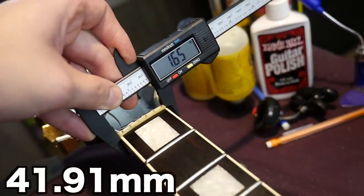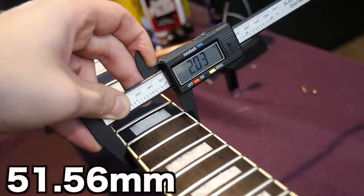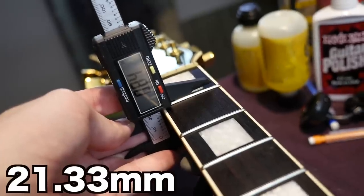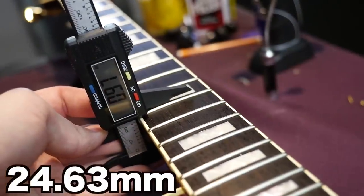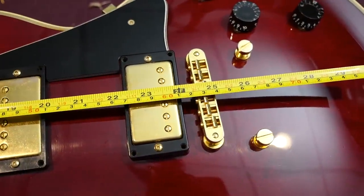I get a skinny 1.65 inch nut width, which increases to 2.03 at the 12th. First fret neck depth is 0.84. Then it reads 0.97 by the 12th. It's still a rather thin feeling neck though. It definitely doesn't feel as thick as it says it is up here. And they're going for that 24¾-inch scale.